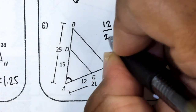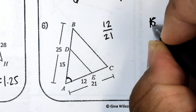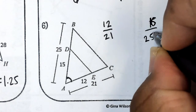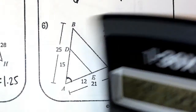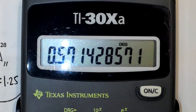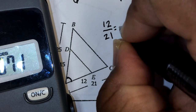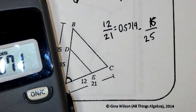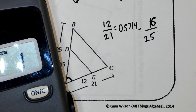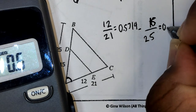12 over 21, and then 15 over 25. 12 divided by 21, I get this. I'm going to write some of this out. I'm not going to write the whole thing. 0.5714 something. 15 divided by 25, I get 0.6.